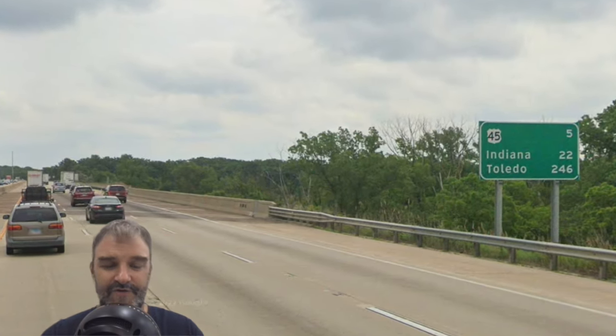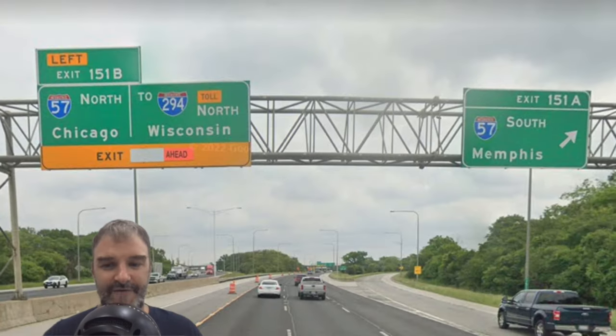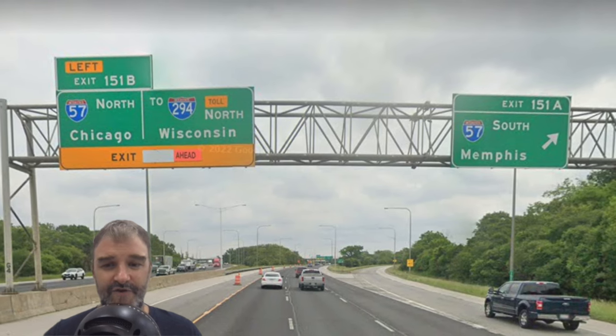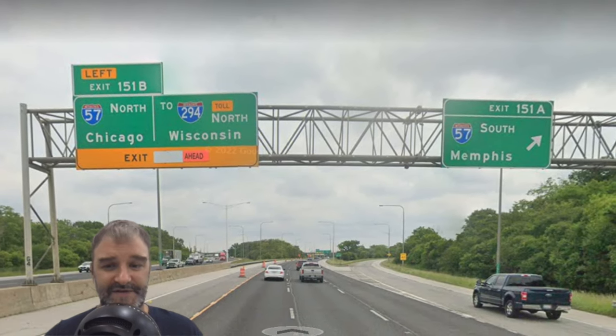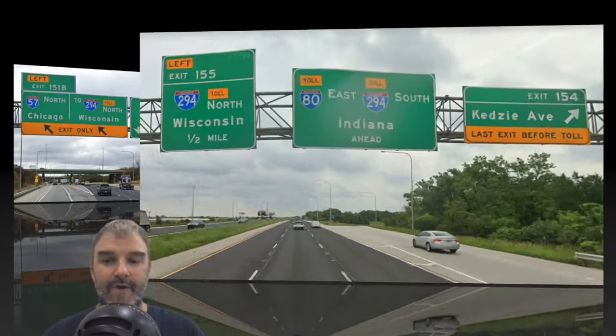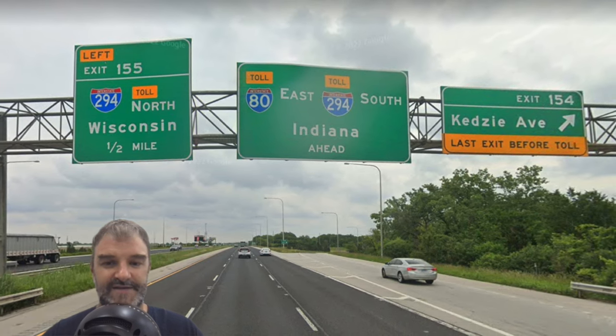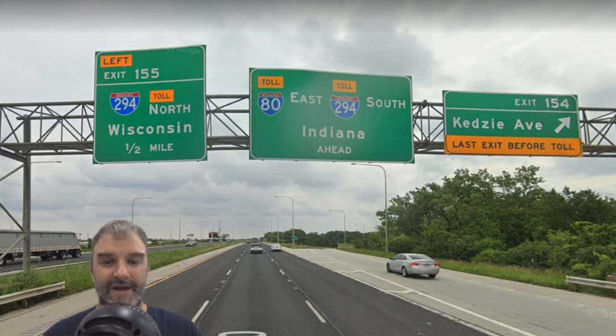Toledo, primary at 246, although everything's still signed 80 East Indiana. We meet I-57, which has its fresh new interchange with 294 North, so they mentioned that here. Here we get our pull through for East 80 Indiana. Now we're meeting 294 itself, so 294 North Toll Wisconsin and East South Toll Indiana ahead.